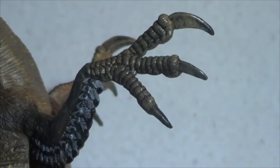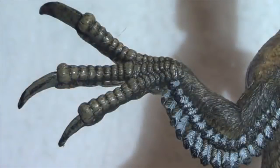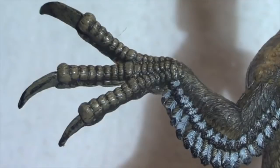I mean, the Therizinosaurus is known for those massive hand claws that measure 3 feet long or something like that. And on this model, they just look rather dinky. They're not impressive. They don't stand out, which is a shame because that's what Therizinosaurus is so well known for: those massive, massive finger claws.